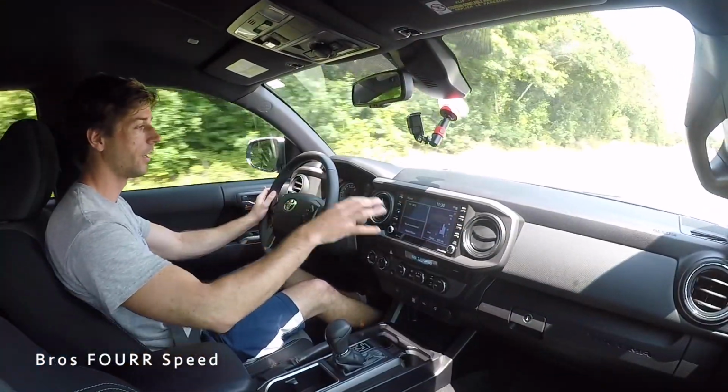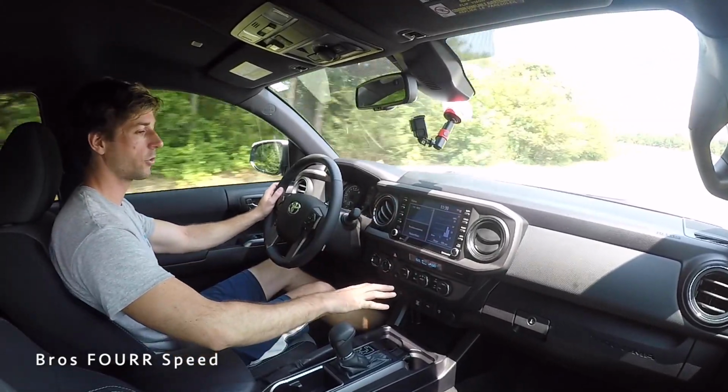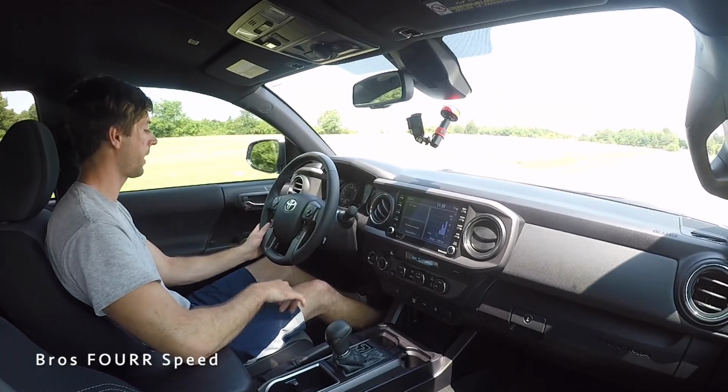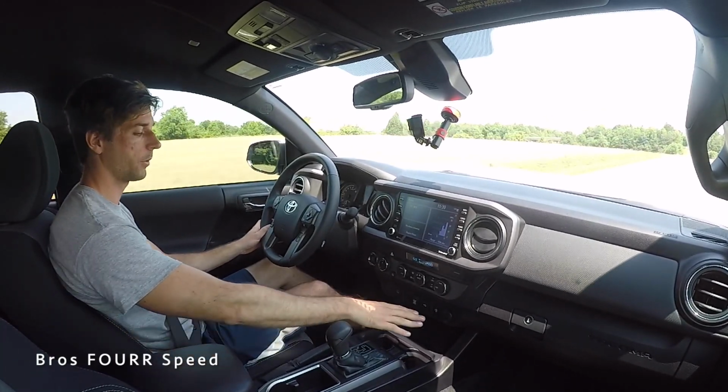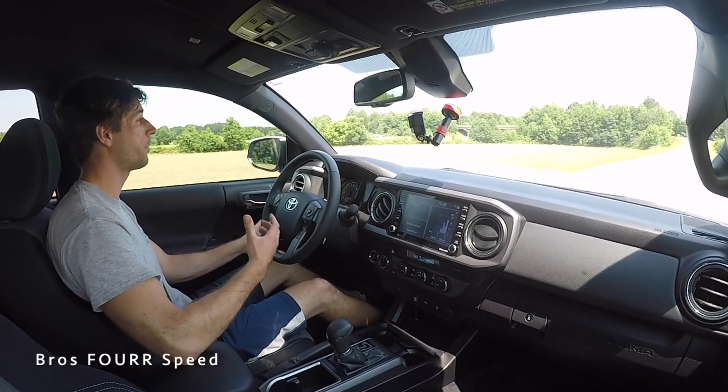And then there's some interior differences too. We have automatic seats, a little bit larger of a screen with the physical buttons on both sides. Same climate control setup, the knobs are just a little bit different. And there's a little bit different of a placement with some of these other controls. But I really like the Tacoma. I think it's one of the best midsize trucks that you can buy. And with that, they also hold their value incredibly well.